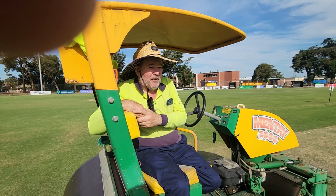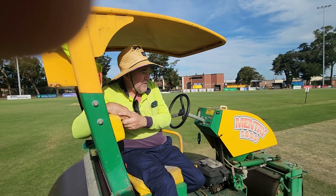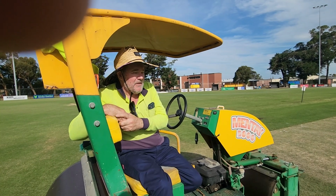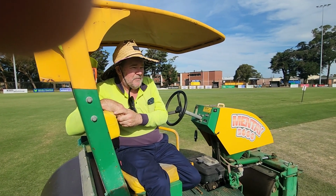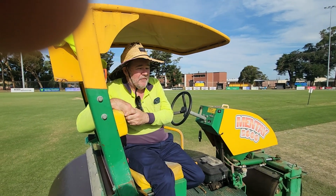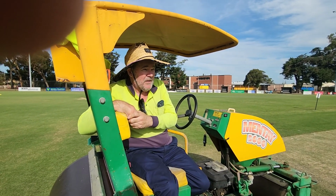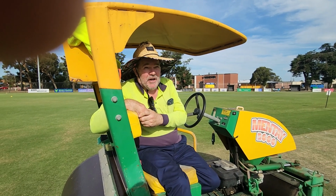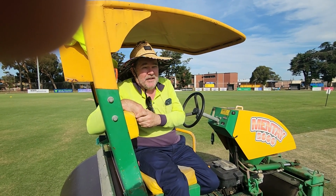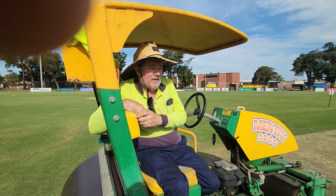Other than that, we don't get a lot of vandalism. We do get footy boots over the wicket table at times, but we've been really harsh with the footy club now in regards to their training. They're generally pretty good at training, but they don't realise it only takes one bloke to run down the middle of a wicket that you're making, and then it's causing all sorts of problems, and we've had that in the past.